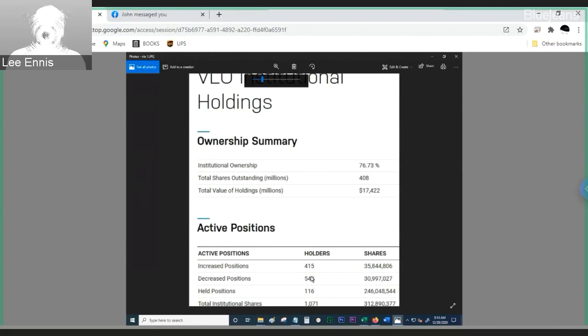540 decreased their positions, okay? So 540 of these big banks decreased their positions, which means they sold some shares. 415 purchased more shares. Now, what's also important here is the number of shares. You see that they purchased more shares than they sold. All right? That's important.